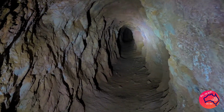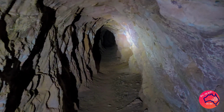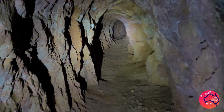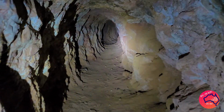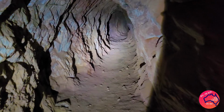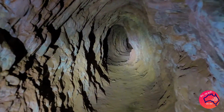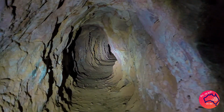So this shaft would have been made all with hand tools, so they would have dug this out. Apparently these guys worked 6 days a week and 12-hour days, with very small meal breaks, and would have just been picking away here to get in. Hard work, and we've already come how many metres do you reckon? 50 metres in. Yep, already. So imagine picking away at that for 12 hours a day. And then you've got to get rid of all the rubble. It's got to go out too.